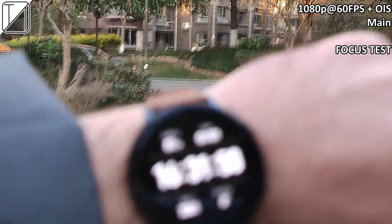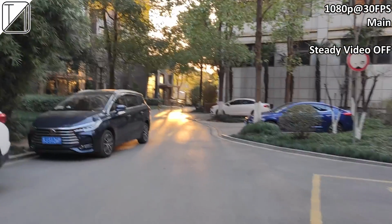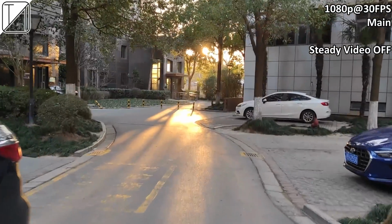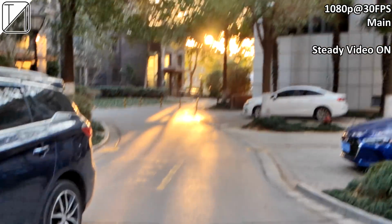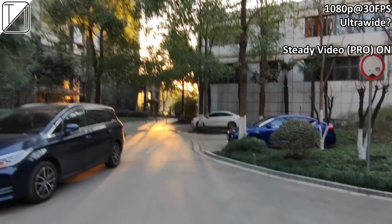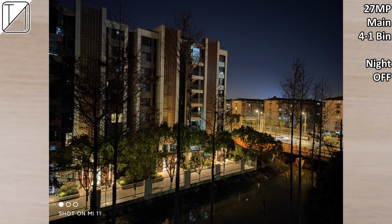When it comes to focusing, it actually does a great job, much better than Samsung did last year. And 1080p 30 FPS with steady video off is a bit shaky. Turn it on and it's a lot better, though you lose a hell of a lot of detail. We also have a steady video pro option, and this seems to jump into the ultra wide camera. It looks a little bit better than the previous version, but not really that great.